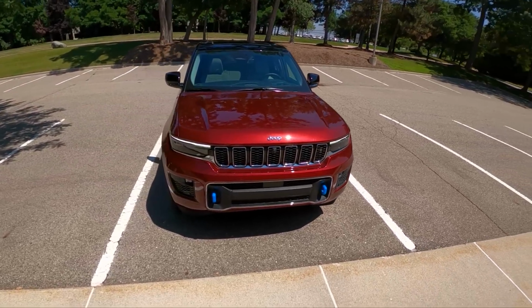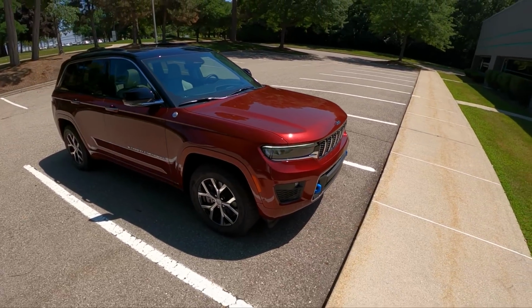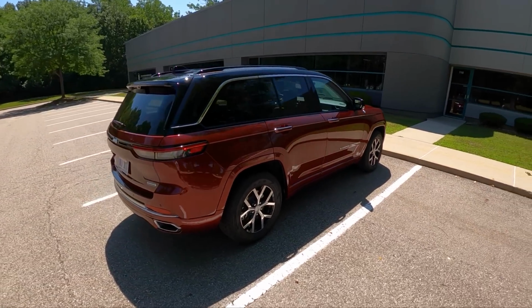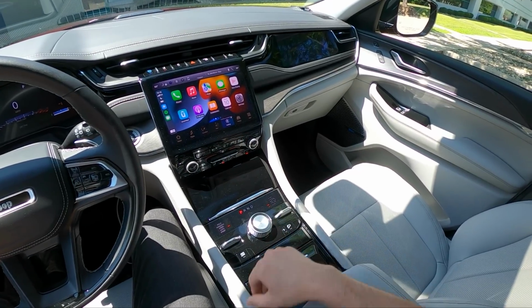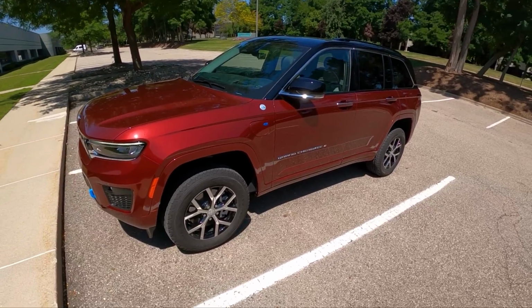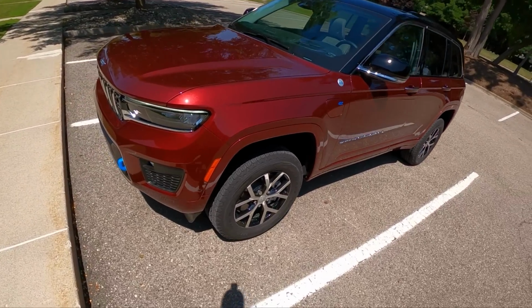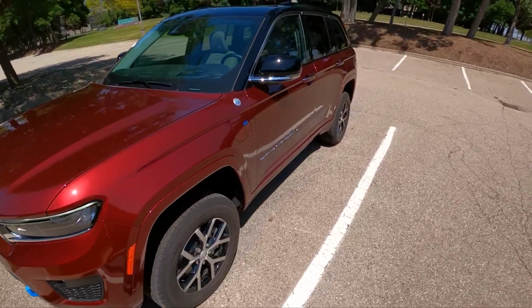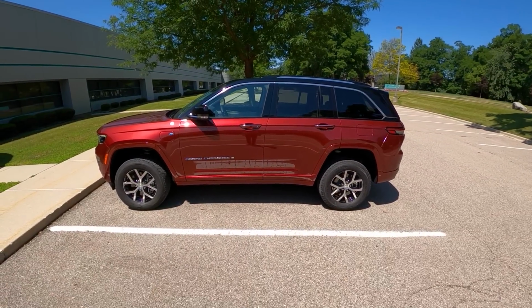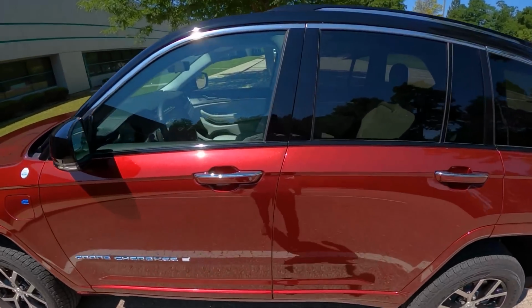Pretty nice looking SUV. You can see the bright blue recovery points there, denoting this as the 4xe package. Trail Rated 4x4 stickers. Oh, you know what? Let's actually raise this up to full off-road height and show you what that looks like. You get a ton of ground clearance from this air suspension. Really nice approach angles. Breakover angle is hindered just a little bit by the battery pack, but everything is heavily armored. Nice flat bottom. And lifted up to its max height, it's impressively tall. Look at that. Talk about versatility.